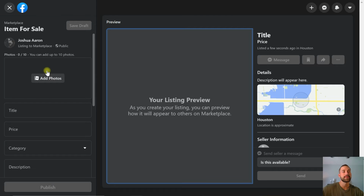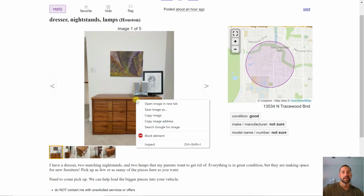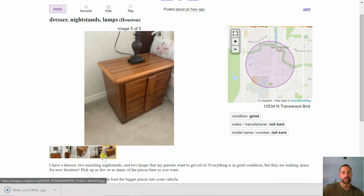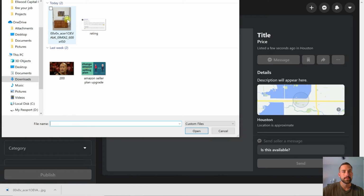Now to create your listing here on Facebook Marketplace, you want to add some photos. What you can do is come to this page here that we're on for Craigslist. You can right click and click Save Image As. That way you save all the ones that they show in here, and then we can list it on Facebook Marketplace.